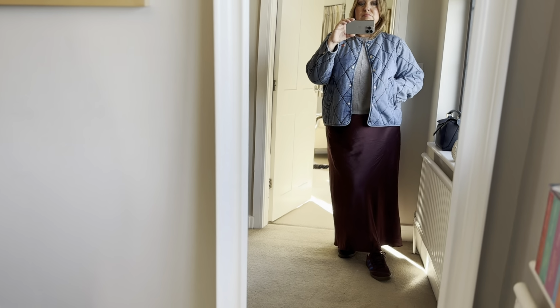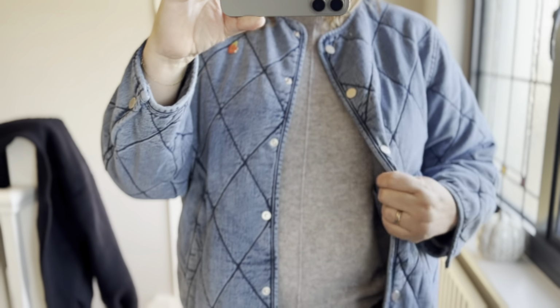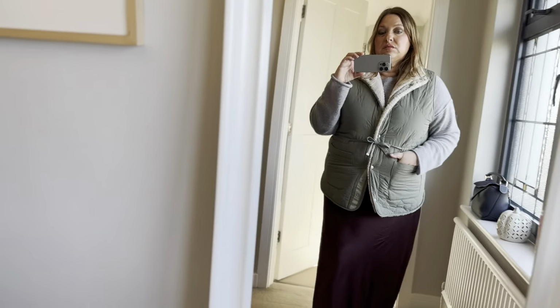This is from Andor, which is a John Lewis own brand. I really missed my little fitted denim jackets, and I've put those away until next spring because they're not very warm. And this just feels very lightweight, but a little bit padded, very cozy, comfy, easy to throw on.